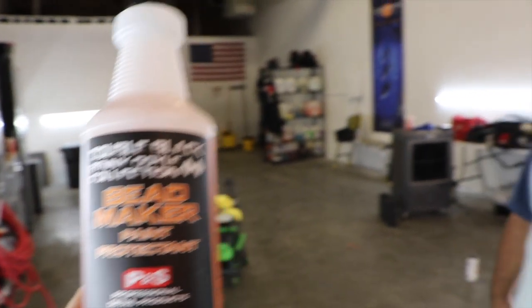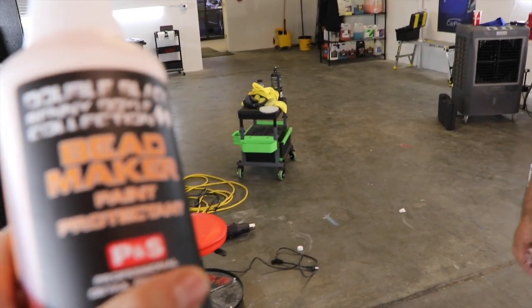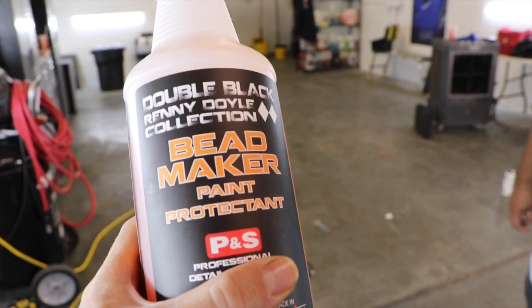I like Beadmaker. Some people claim it's going to last you months and months, but we all know not every product lives up to its durability claims. What I use Beadmaker for is not as a last step product. I use it a lot as a quick detailer. After we wash a car, if it has some kind of protection on it, I'll use it as a drying aid to get the car a little more gloss. I don't think we should expect 6 months of amazing protection out of Beadmaker, but it makes people happy.